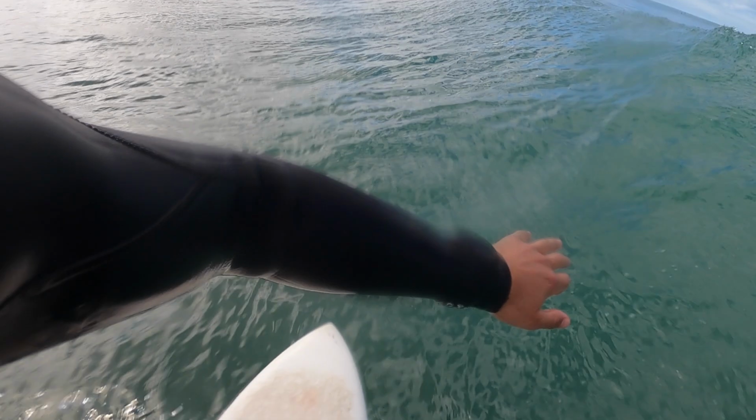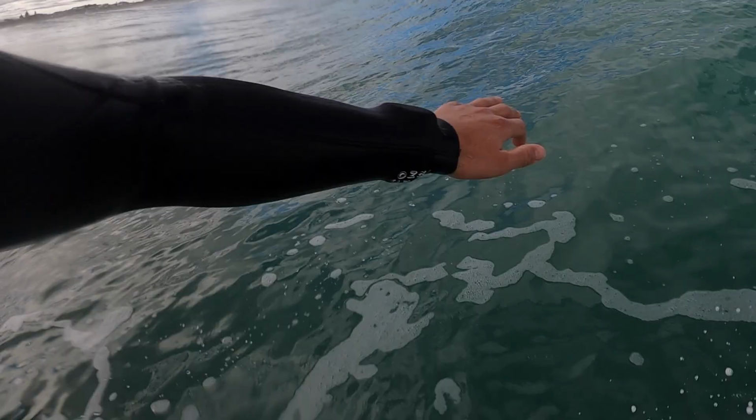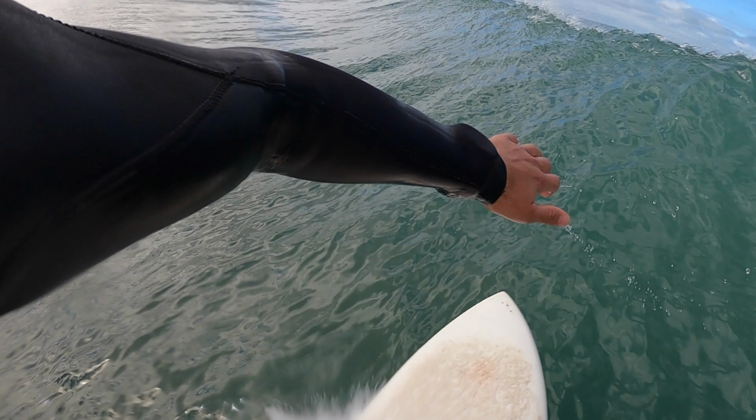Now, as we're surfing along a wave, as we bottom turn and we drive up to the lip, what we're looking for is timing our turns so that we can perform our maneuvers in the steepest section that we can. So we want to stay really close to the pocket and we want to stay high on the lip. By staying high, we're going to throw more spray and we're going to maximize that wave's power.